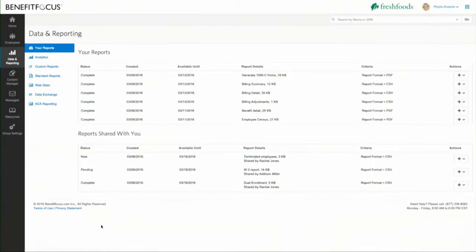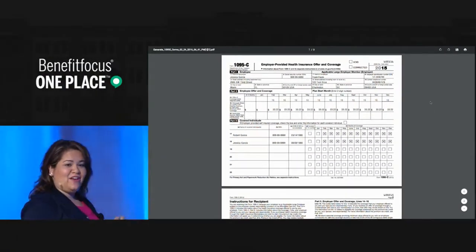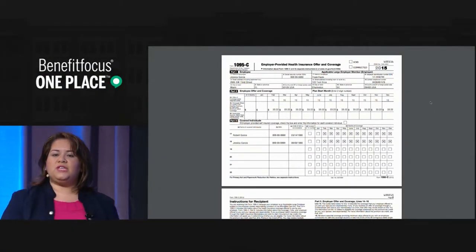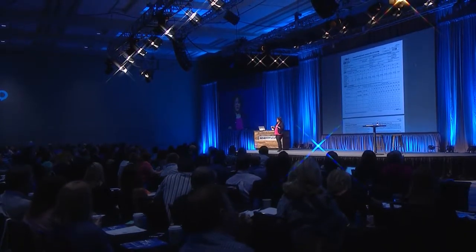And I'll do that here. And you can download and preview a copy of what these forms will look like. That's the 1095C form there. And what's really interesting about what's happening in the background is that all of the information about offers of coverage for that individual employee, plus all of his dependents, and the lowest cost options throughout the year are pre-populated on the form. And this is especially helpful for our benefit administrators as they create these.